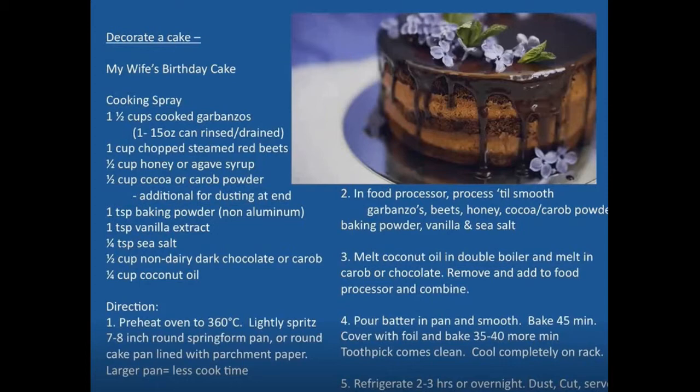If you look at the ingredients, it's 1.5 cups of cooked garbanzos, 1 cup of chopped steamed red beets, some honey or agave syrup, cocoa or carob powder, which you can also use to dust it at the end, a teaspoon of baking powder, making sure it doesn't have aluminum in it, a teaspoon of vanilla, sea salt, and non-dairy dark chocolate or carob. And for this one, you're going to be using some coconut oil just to help aid in its solidifying at the end. So you'll notice there's no flour in it at all. It makes a very decadent chocolate cake.